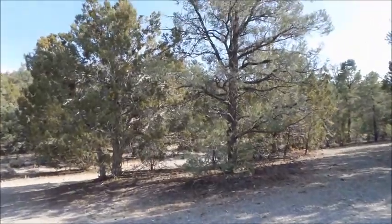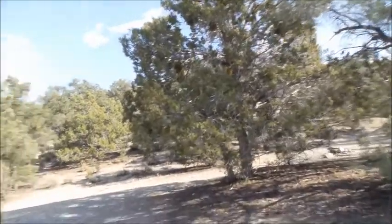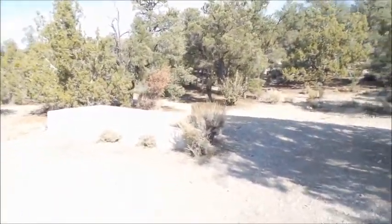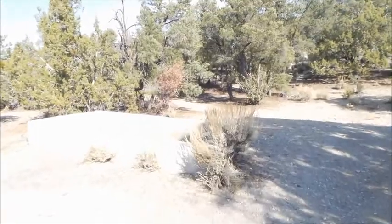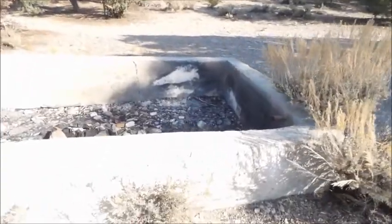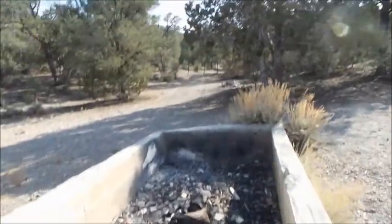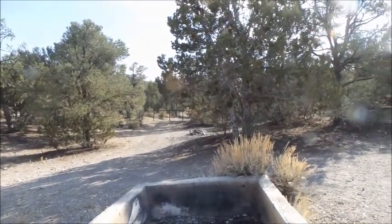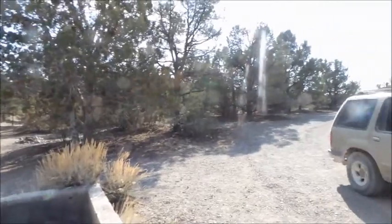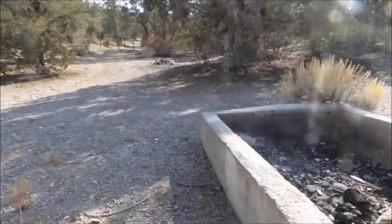Okay, we're still in the trees, we're coming down from the campground. Right here is the Mormon Well. Now they don't use it no more, but you see that's where the pipe came in and they had water in here for the animals, for the cows and stuff. Like I said, this little road used to be, goes up to a little tiny spring.